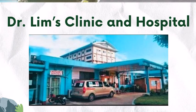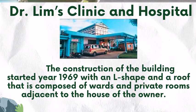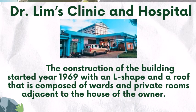Dr. Lim's Clinic and Hospital. The building is a rectangular shape with a beautiful landscape in front at the center of it. The wall is concrete and well painted. It is a one-story building with a newly built, modernized six-story building located at its back part with a signage that can be seen at night.